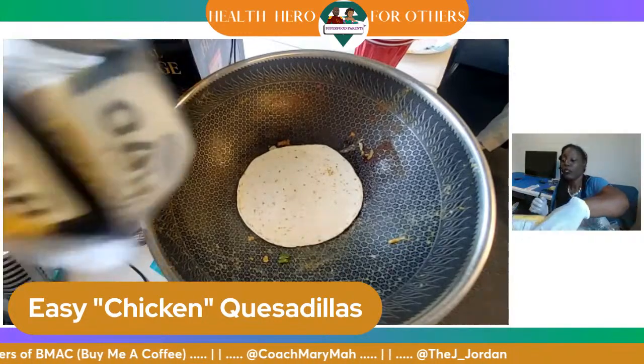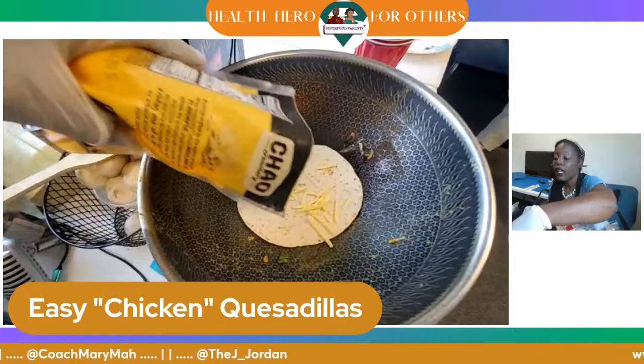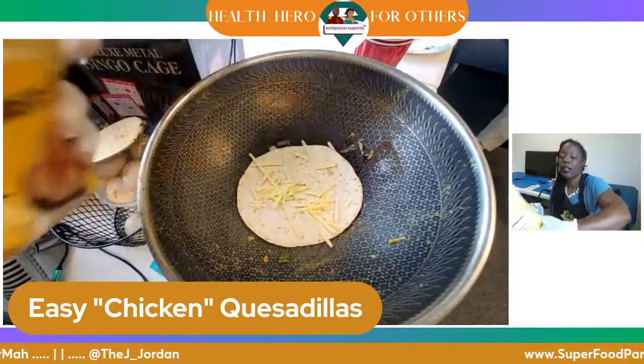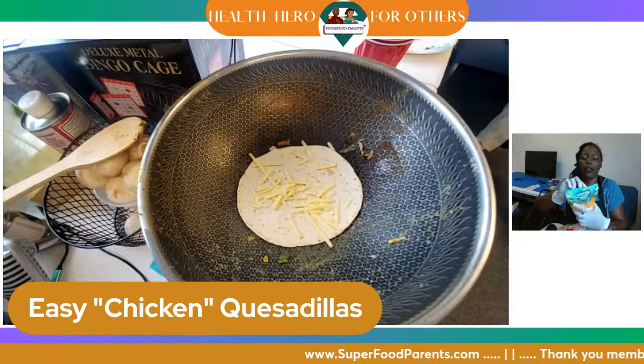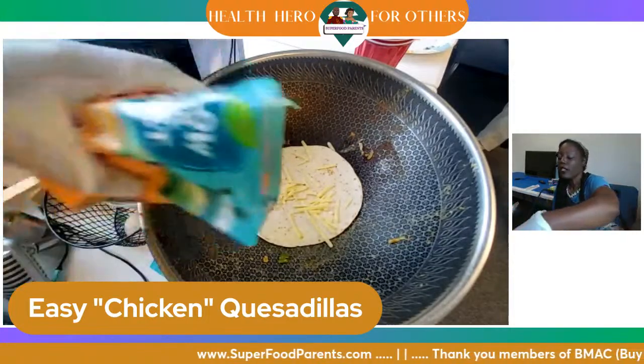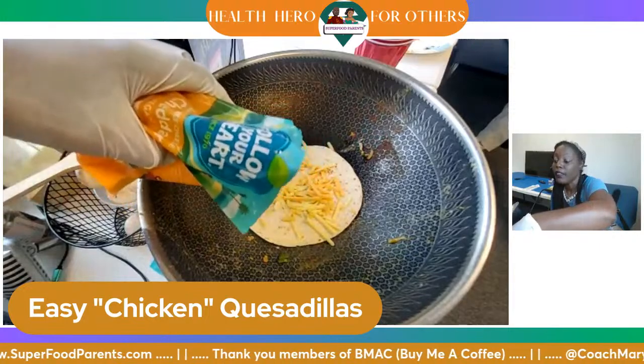I'm using two different types. This Chow brand is kind of creamy, and this other one is also creamy. I will say the Follow Your Heart brand is also pretty creamy, but the nice thing is they melt, because people think that non-dairy cheeses don't melt, but they do.